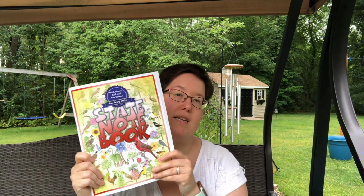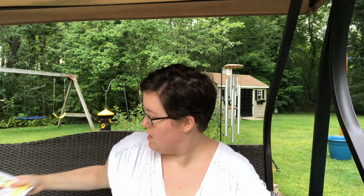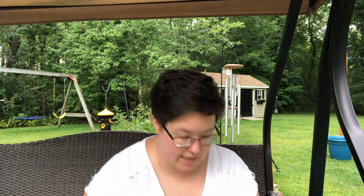The year just started. This is an activity book that has stickers that go with it, and each state has a page of information to fill out to really get familiar with the individual states. And when she did this last week, I let her just pick a state and learn about that particular state.